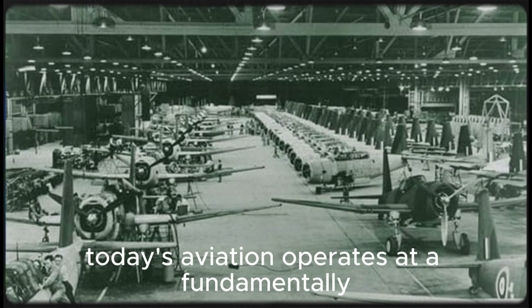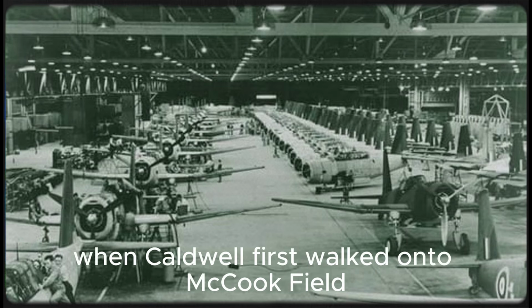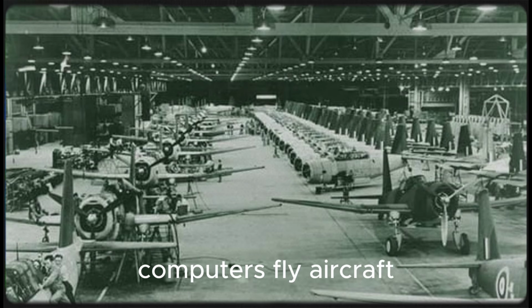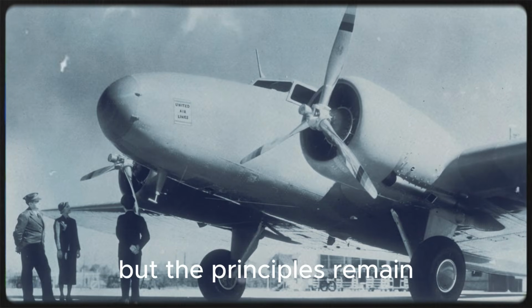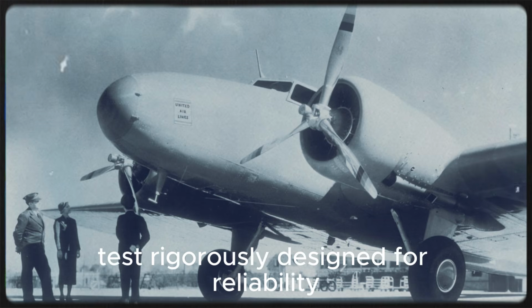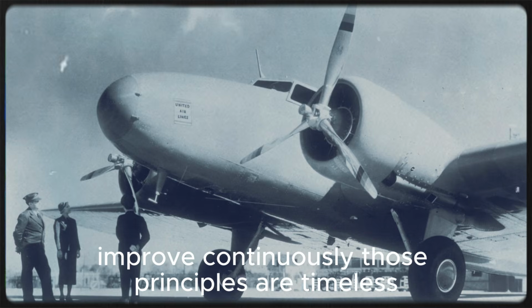Today's aviation operates at a fundamentally different level than 1917 when Caldwell first walked onto McCook Field. Jets dominate. Satellites navigate. Computers fly aircraft. The technology is nearly unrecognizable, but the principles remain. Understand the problem completely. Test rigorously. Design for reliability. Make complex systems as simple as possible. Improve continuously. Those principles are timeless.